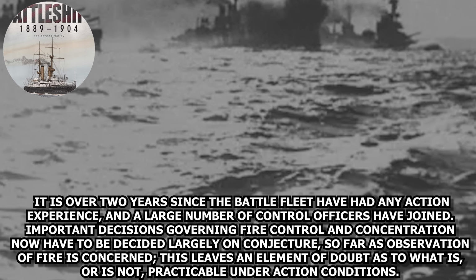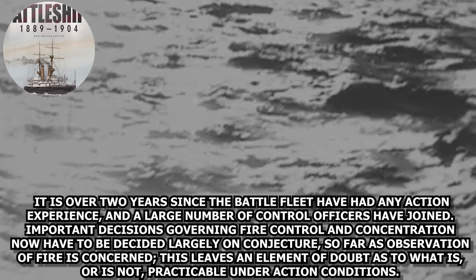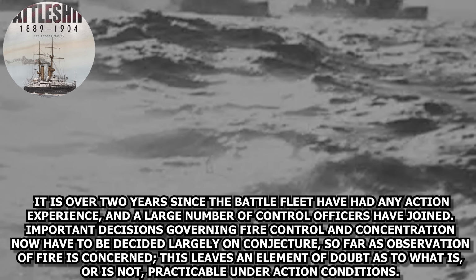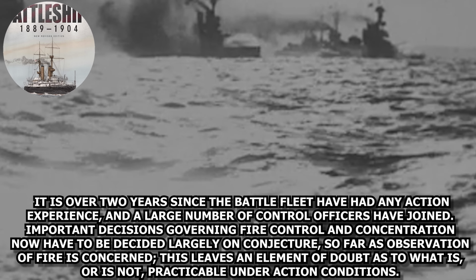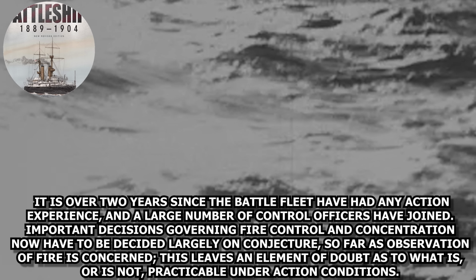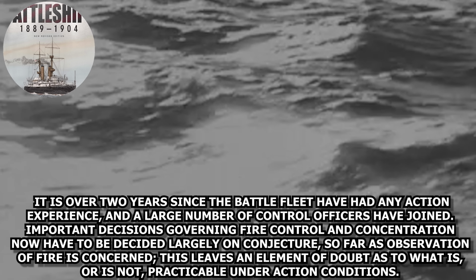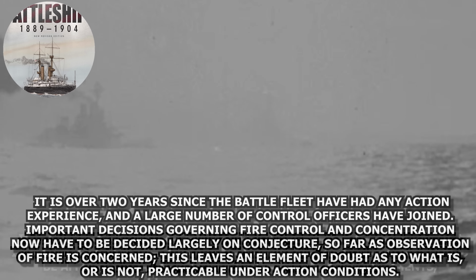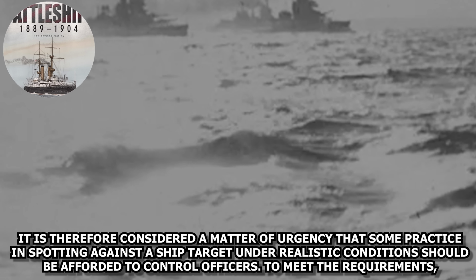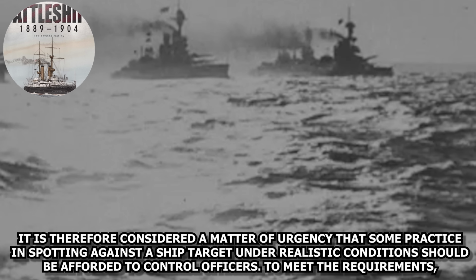It is over 2 years since the battle fleet had any action experience, and a large number of control officers have joined. Important decisions governing fire control and concentration now have to be decided largely on conjecture, so far as observations of fire is concerned. This leaves an element of doubt as to what is or is not practical under action conditions. It is therefore considered a matter of urgency that some practice in spotting against a ship target under realistic conditions should be afforded to control officers.